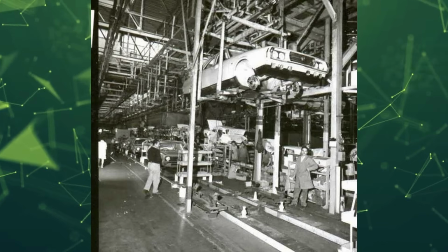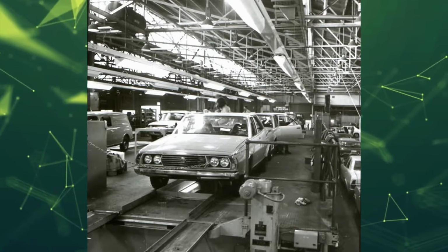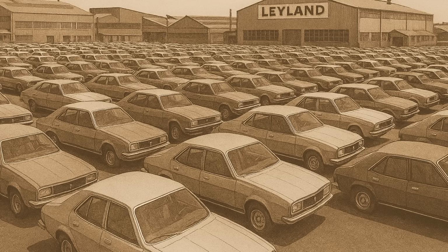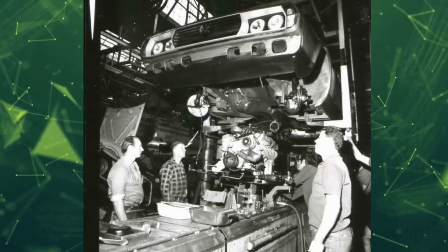Combine all this with a workforce of largely non-English speaking migrant workers who required extensive retraining, and you got a cycle of chaos. Cars were being stockpiled while waiting for parts and then put back on the line for repairs, causing even more significant delays.